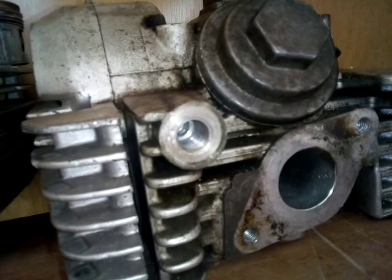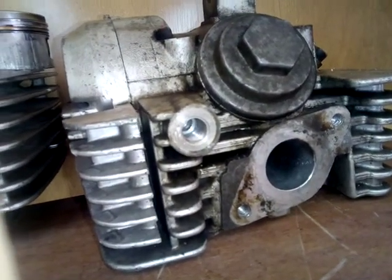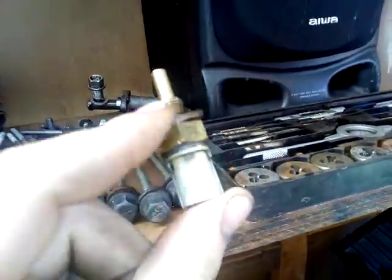Anyway, there's a thread in that hole. Right. And that is where your intake air temperature sensor goes. Right. This thing, actually. Hallelujah. It's got a 9mm thread in it. Out of all the taps I've got, my 9mm's missing.